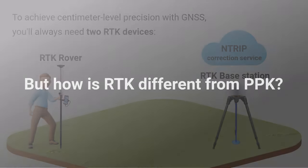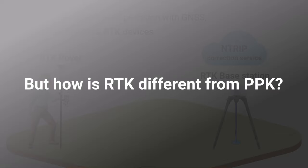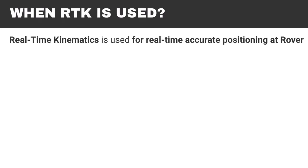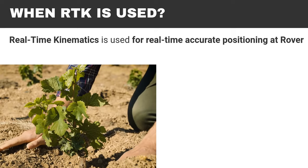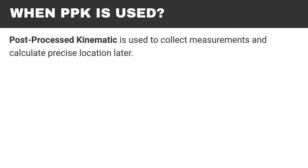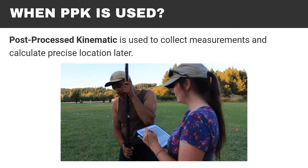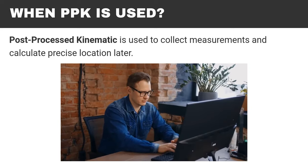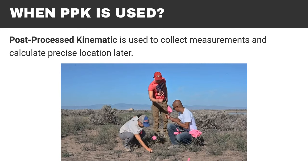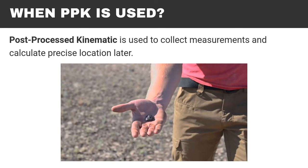But how is RTK different from PPK? In short, RTK, Real-Time Kinematic, is used when you need real-time accurate positioning at your rover, such as for tasks like planting trees in a perfect row or steering a tractor in the field. Post-processed kinematic is used when you want to collect measurements in the field and figure out the exact locations later, after you're back at your desk. It's useful for tasks like archaeological mapping in remote areas.